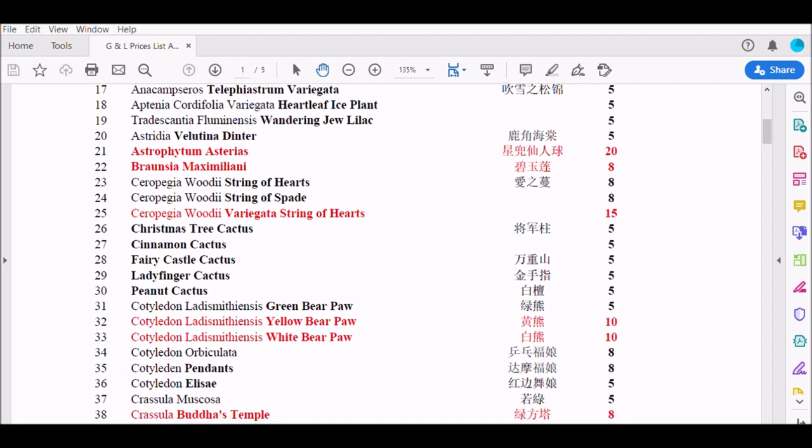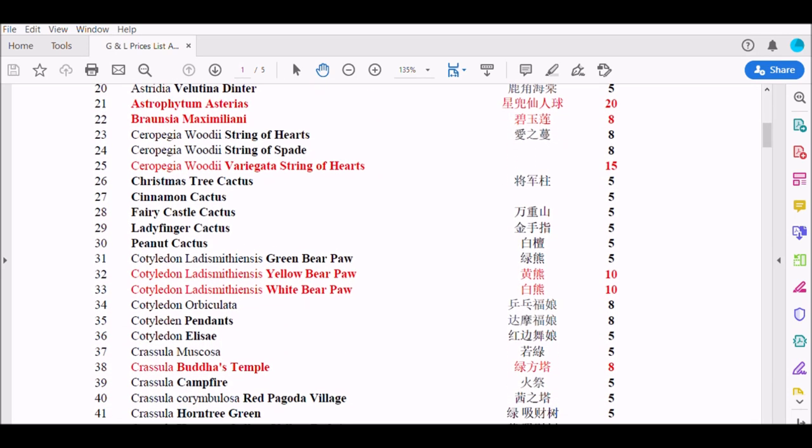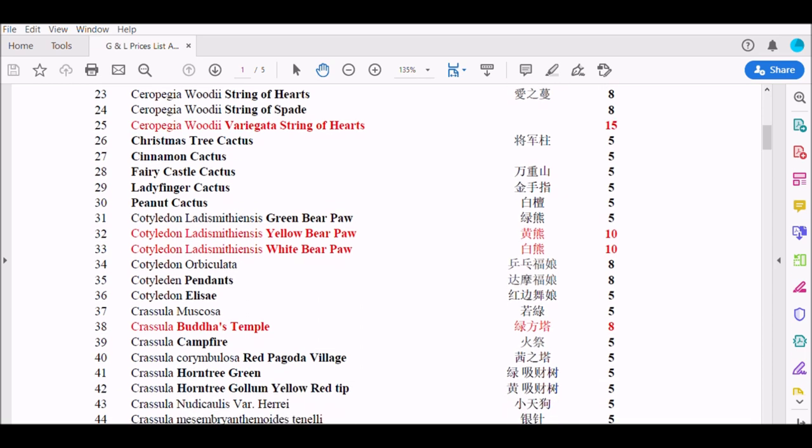So they have, you can see, fairy tale cactus. They have peanut cactus, which I absolutely love. I've actually done videos about my peanut cactus, but I am going to order more because if you remember one of my videos, my big one was actually attacked by mealybugs. So I'm definitely going to order another one of them.